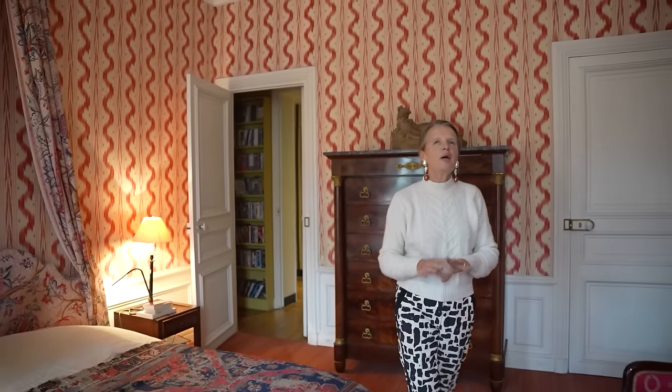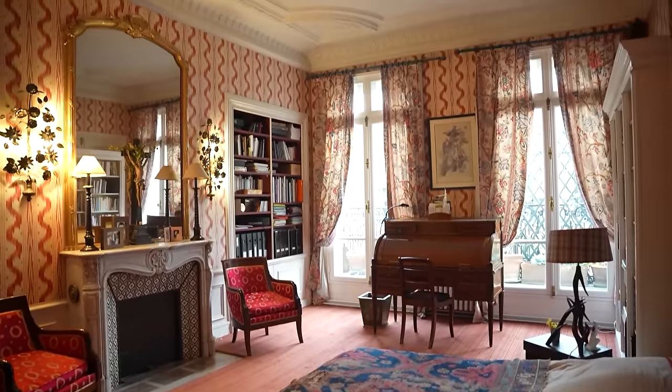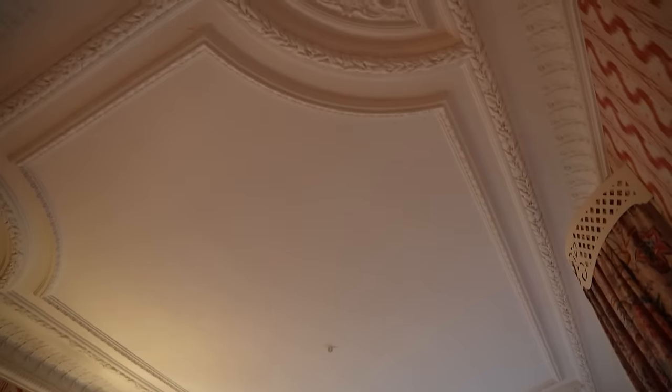So now I show you my bedroom. I wanted to have something very warm, very intimate. So nothing better than putting fabrics on the wall, because it also cuts the noise, it's nice. This is a Pierre Frey fabric. It's an inspiration of 18th century, even 17th century patterns. This pink red, I find it very warm.